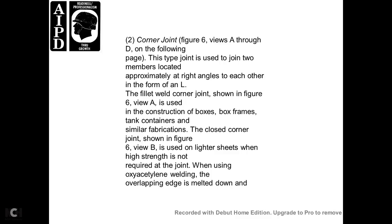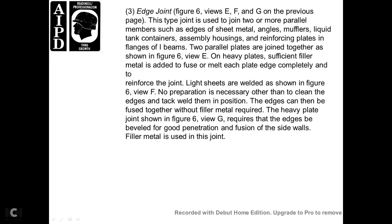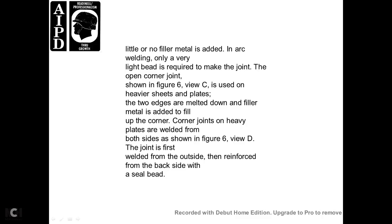When using oxyacetylene welding, the overlapping edge will be melted down. And figure 4 shows reinforcing frame members: an I-beam, butt welds, overlapping welds. Little or no filler metal is added with arc welding on a very light beam required to make the joint on the upper corner of the joint, shown in figure 6 view C. But the issue is the heavier sheet plate for the two edges, with the meltdown filler metal added to fill up the corner.